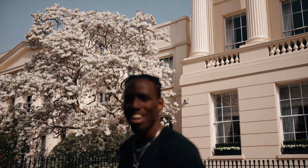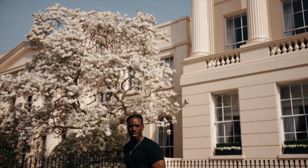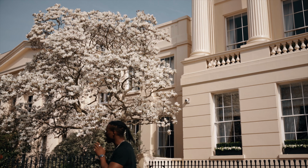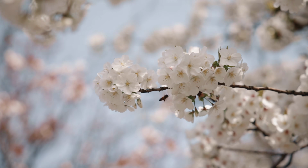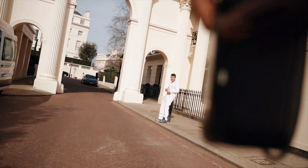Look at this, and I thought I was gonna have a problem finding spring. And it's only the 21st of March. March has been incredibly kind to us here in London. The sun is out, the birds are chirping, and people are smiling more, which is nice for me because I love a little bit of street photography.